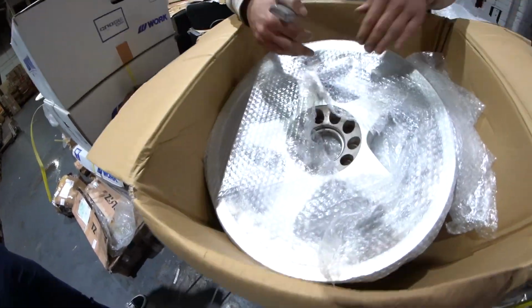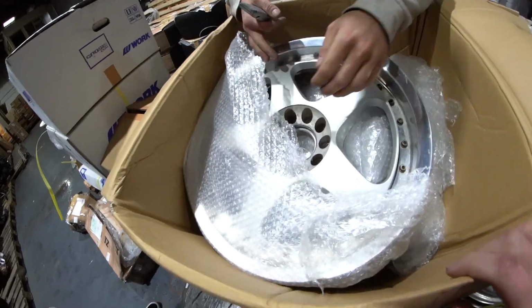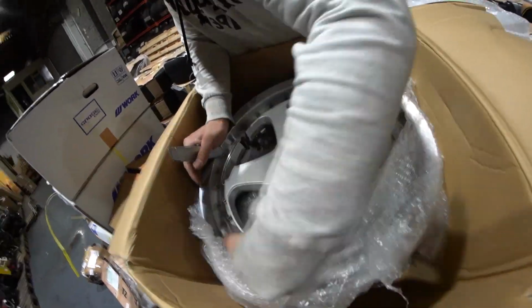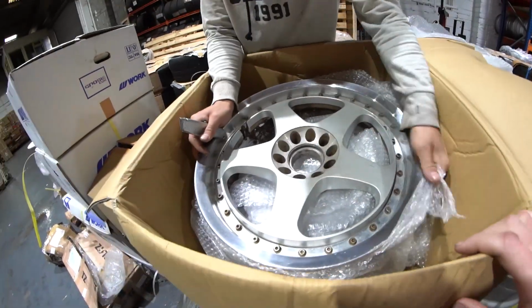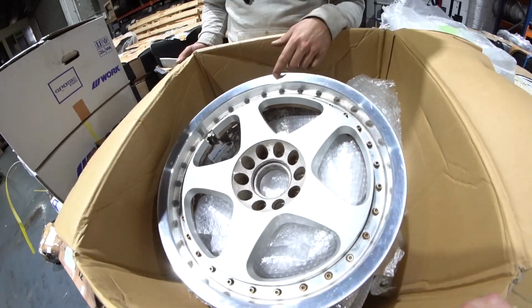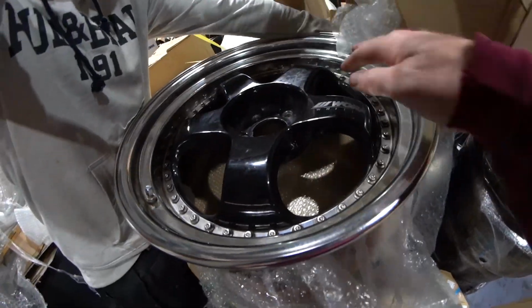Another wheel that's spiraled out of control price-wise are the LMGT2s and LMGT1s. We used to be able to pick these up for reasonable money, and now even just smaller sizes still go for big money. More Moisters.